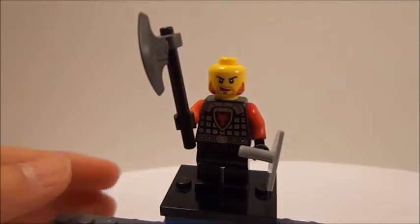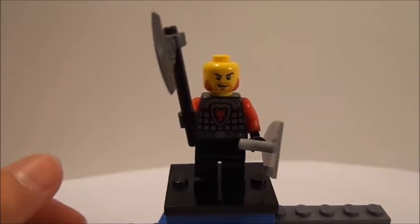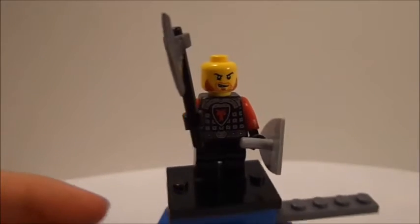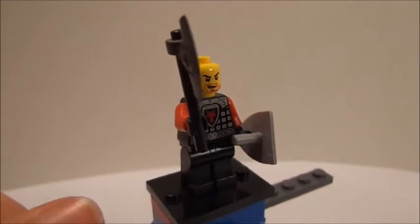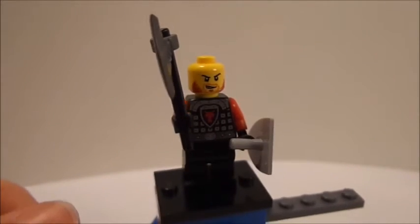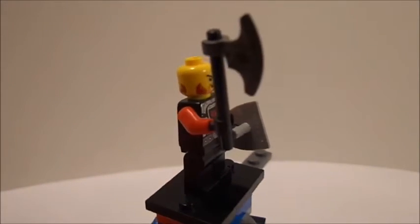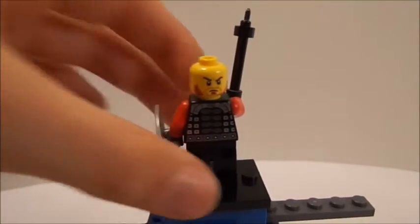Whenever you take that off, you can see that he has red hair as well as a little bit of a beard and a little bit of a mustache going on. You can see he's very determined to get what's inside that treasure chest. With the 2 weapons, you can see his torso printing right there. He has no leg printing. None of these guys actually will. So that's a little bit disappointing, but he does have a double-sided face, which is always very nice to get.